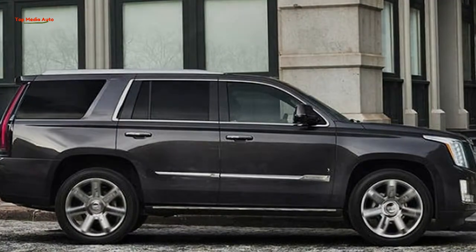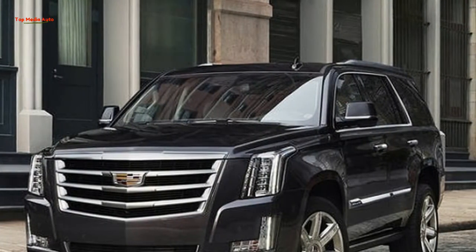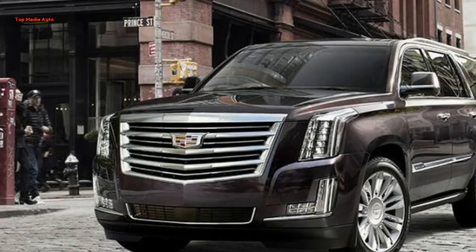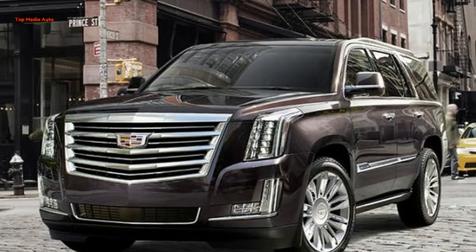In terms of numbers, the Escalade's cargo capacity is comparable to other large SUVs. It delivers 15.2 cubic feet of space behind the third row, 51.6 cubic feet behind the second row, and 94.2 cubic feet behind the first row.